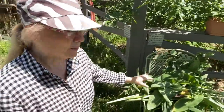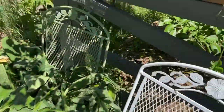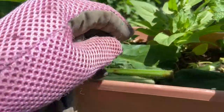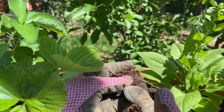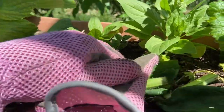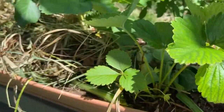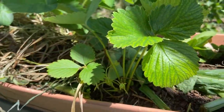So here is my comfrey that I just picked. I'm going to chop that up and lay it in all of my strawberry pots. And here's one of my strawberry pots. I laid a whole bunch of this dried, composty stuff from behind the shed. And then I'm laying some comfrey leaves for nutritional value. And then I'm just going to put some dried grass on top because the pots are drying out way too fast.